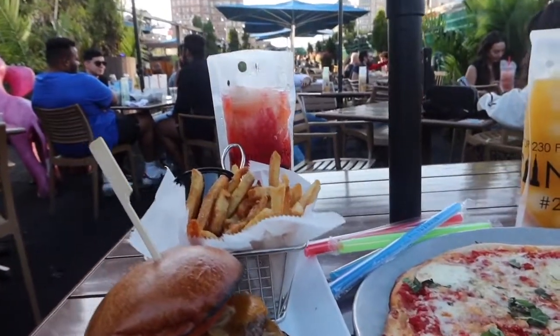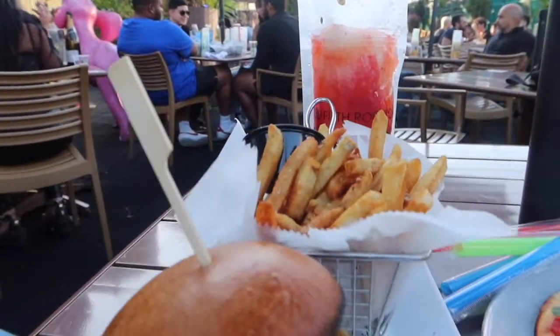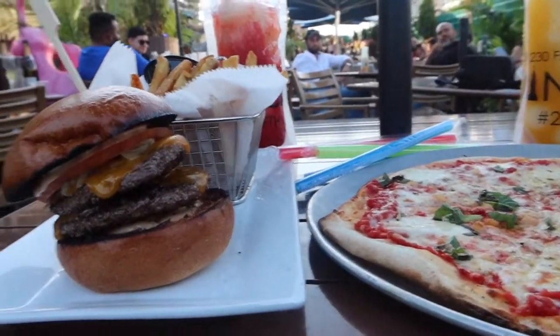What's an extra? Not right now. There's too much people here, guys. I'm ready to go. I don't want to be here. So we're about to just eat and then head out because it's too much people here and their seating process is dumb as fuck. They just basically said go find a table, and if there's no table, then I don't know what to tell you. That's what they said, basically.